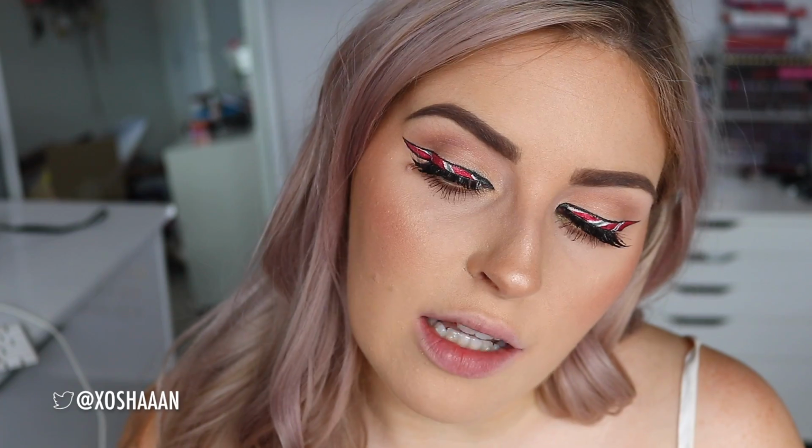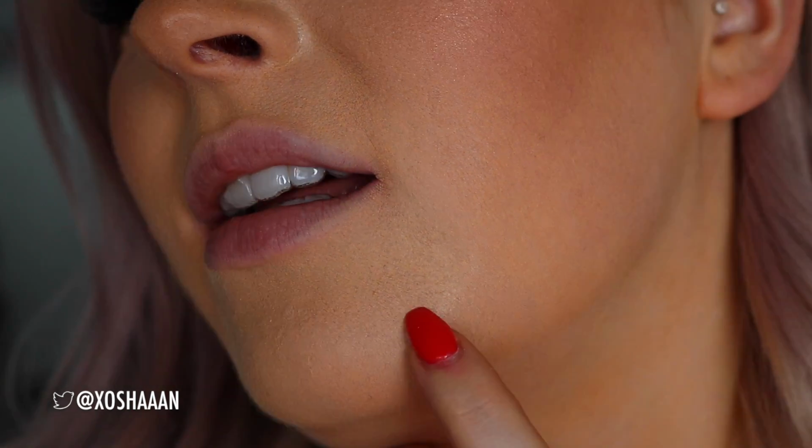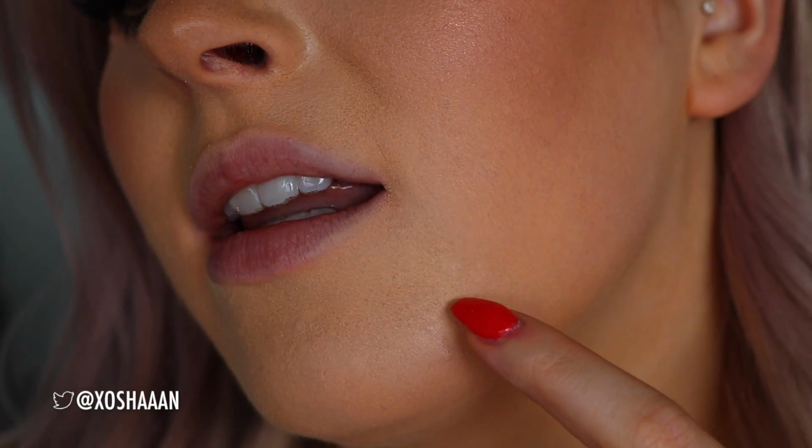Let me keep it on until tonight though, because I want to see how it goes over 12 hours, or at least 10 hours or so. The color is really good though. I like the color. I think it's just too matte for me and not very forgiving. Look at it in the dark, it's so chunky. And that's not even where I just touched up either. That's from this morning.